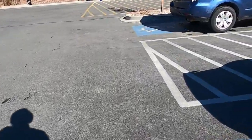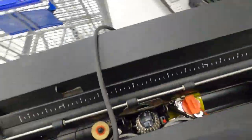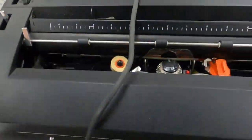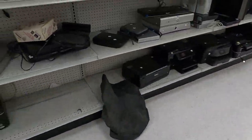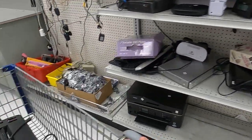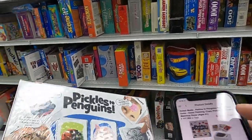Okay guys, I'm at the Sandy DI. Let's see what we can find. Are they not crazy clothes? 10 bucks? Sure.